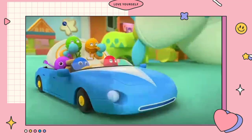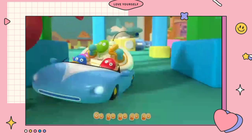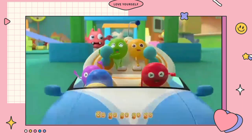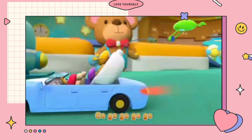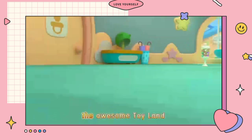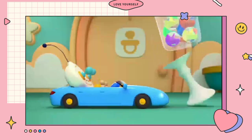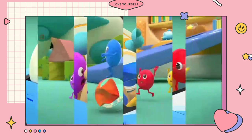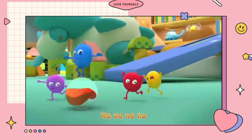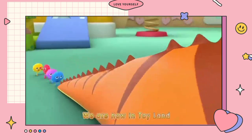Driving a toy car. Go, go, go, go, go. Five little candies. Let's speed up. Let's travel around the awesome toy land. Oh no, stop! Five candies, na na na. We're now in toy land. Let's go on an adventure.